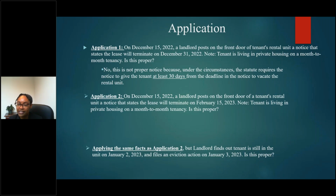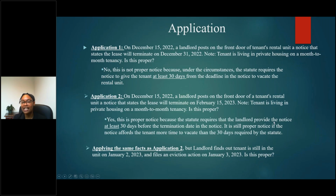Application 2 states that on December 15th, a landlord posts on the front door of a tenant's rental unit a notice that states the lease will terminate on February 15, 2023. Note the tenant is living in private housing on a month-to-month tenancy. Is this proper? Yes, so this is actually like the previous application with a week-to-week tenancy. The statute requires that the landlord give at least 30 days, but if the landlord decides to give 60 days or more, the landlord is allowed to do that. It does not make the notice improper, which is why under this application, this would be considered proper.